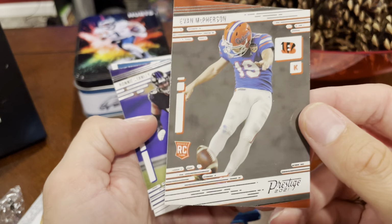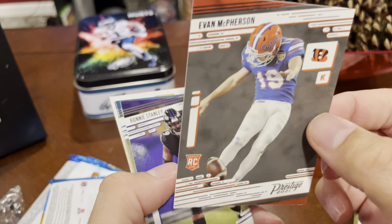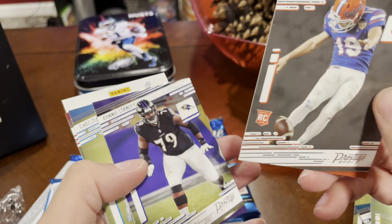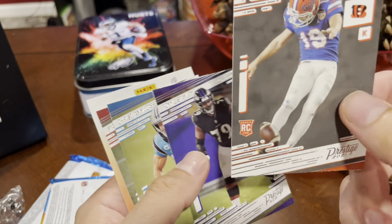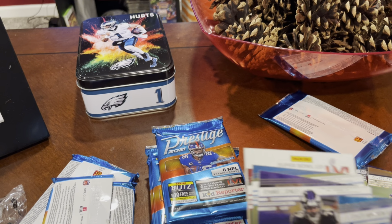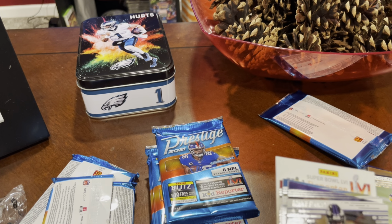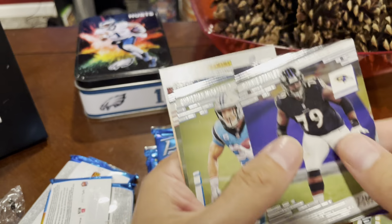And there you go. Murph's going to like this one. He's off camera here. Evan McPherson. He's such a happy guy when he could draft Evan McPherson. Go Gators. And so we have Evan McPherson's rookie card. We're going to put this over here. I mixed up a couple of these, so I'll put the rookie there. And we'll move Hunter Long back over there. Okay, let's see what else we got.